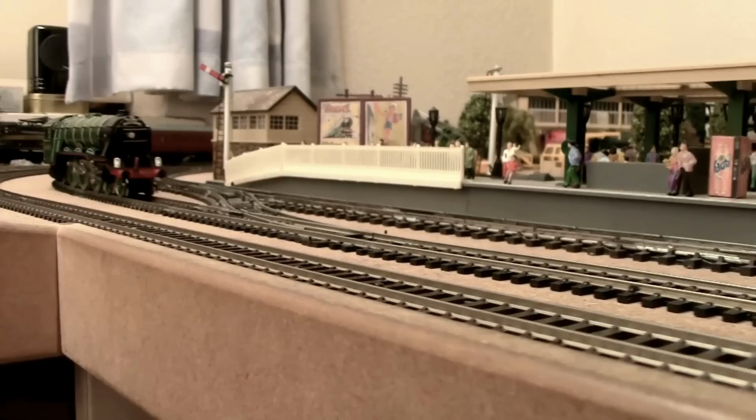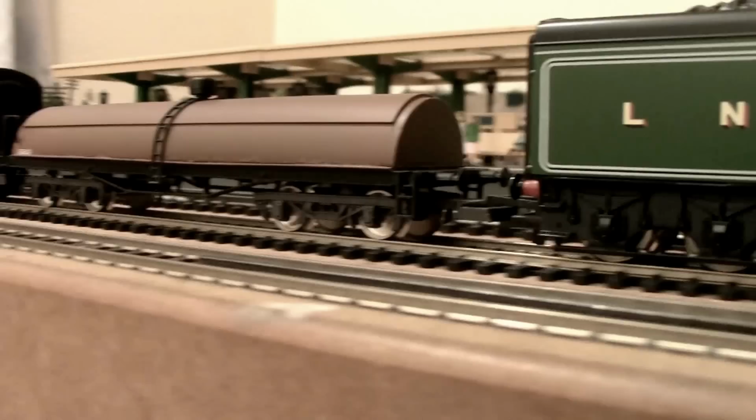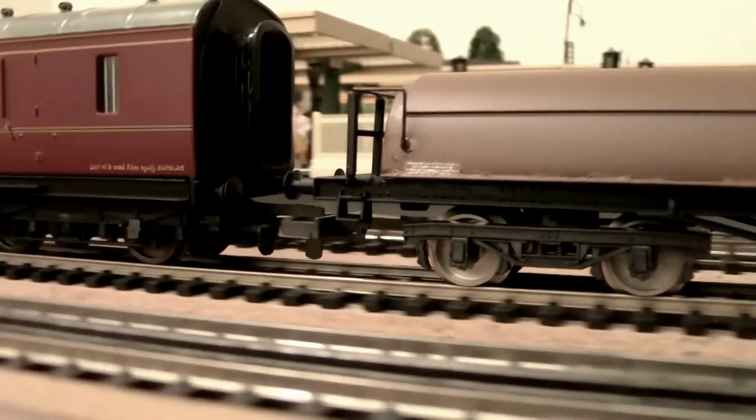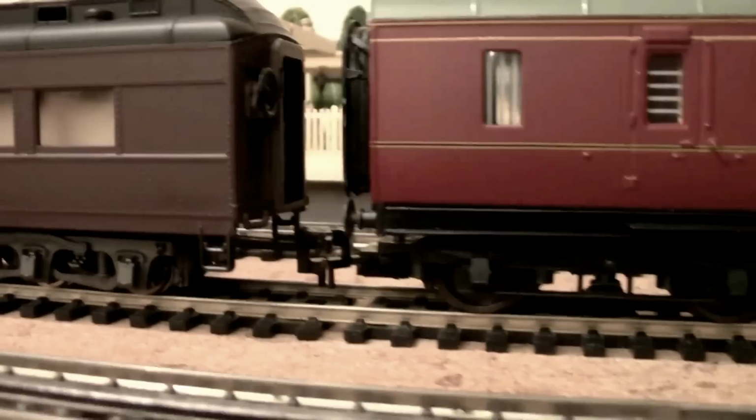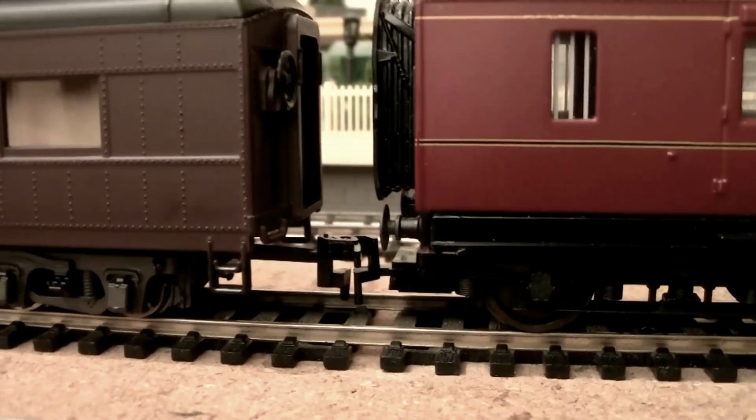There we go. Right, now, just to show you. The decoupling there is not a problem. Not a problem at all. The decoupling there is not a problem either, because that's what was on both of them. But now, get this. See this coupling here, look. This one is a hook and horn, and it's a converter, and I don't think many of you will have seen one of these.